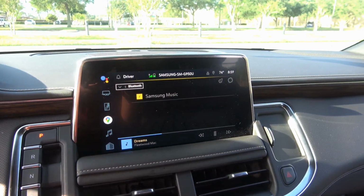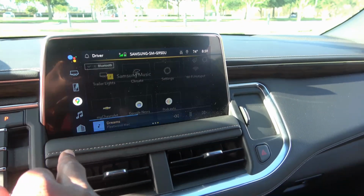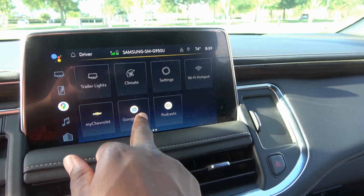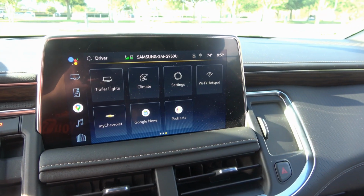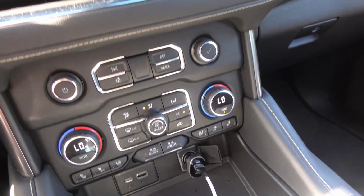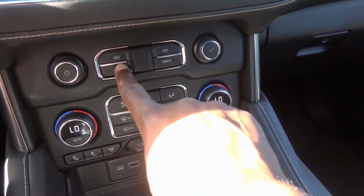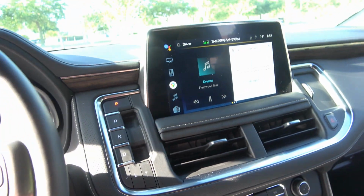Right here is the infotainment center. It seems like Google or Android must own a portion of GM because this thing has Google News, Google Maps, so it definitely seems like it's aimed towards Google or Android users. You can do everything through the touch screen here, but it still has the old-fashioned buttons down here where you can control the radio and things like that.